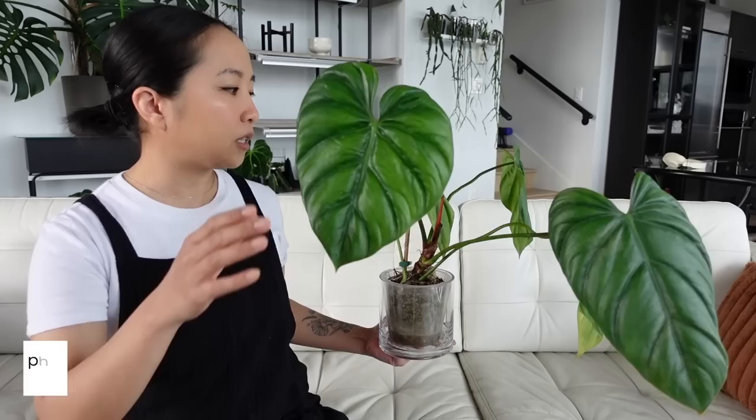Let's just ease into this. I have one plant here, my beloved Philodendron SP Columbia. I know I haven't shown this plant in a while. This is the bottom cutting of my main plant, which I will throw up here.